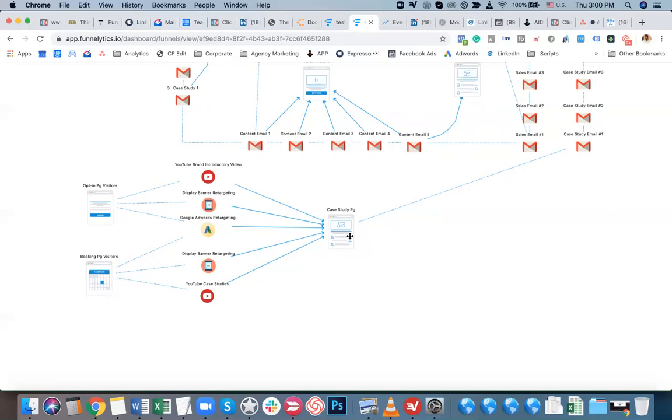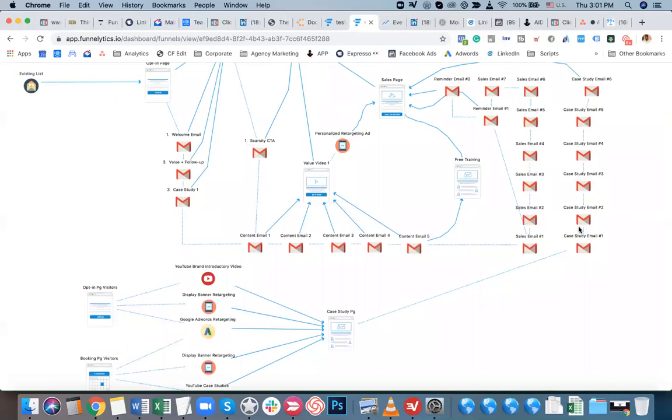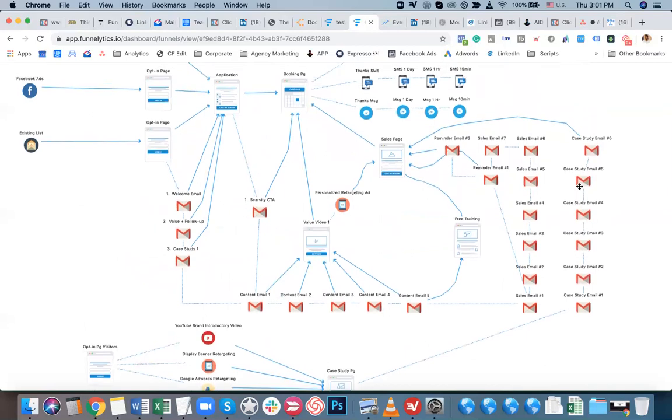Now, once they hit this case study page, they're going to start getting these case study emails one by one of these different people who've gotten great results from you. And then we're going to push these people to a sales page. Now, the sales page isn't a direct page where they can click something and buy. No, we're not selling an actual financial service.